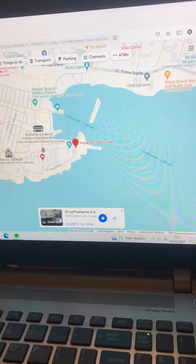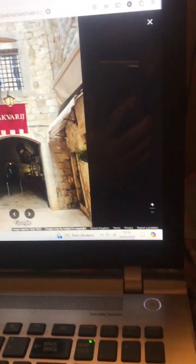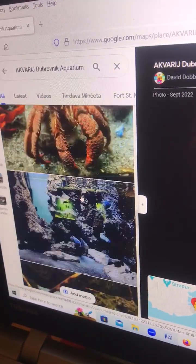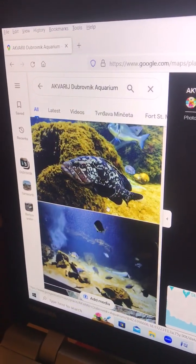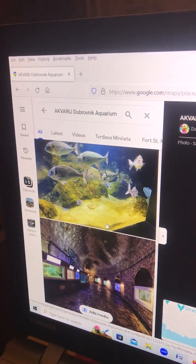Okay. So that's inside the aquarium, basically. So when you go through that archway from the marina, that's what you will see, Akvarij, which is the aquarium. It costs about €8 to go in, but you can see all sorts of fish, including an octopus as well. And lobster. So there's some of the pictures from the aquarium when you go inside, and there are toilets in there as well.